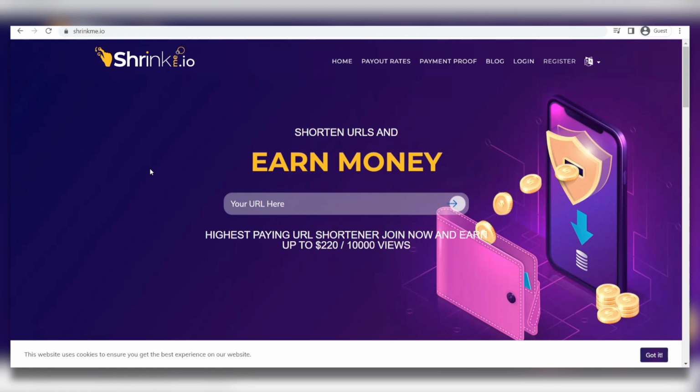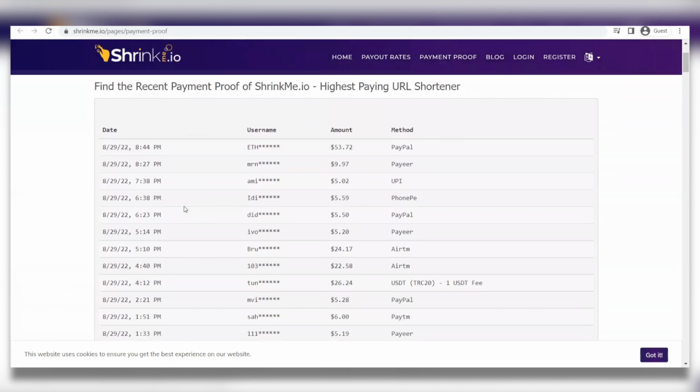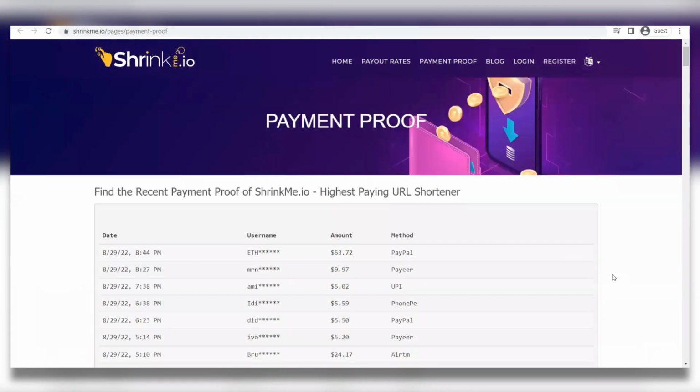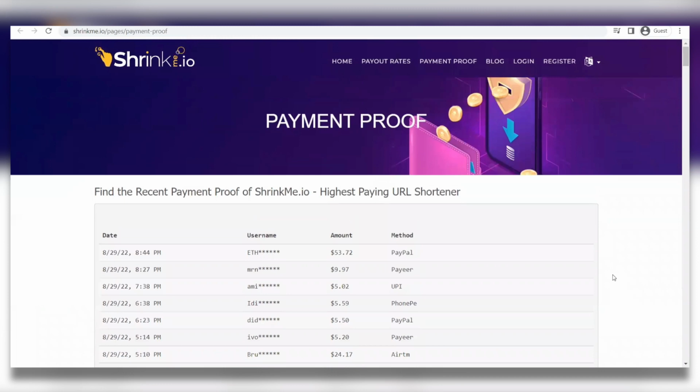I'm going to demonstrate some of this website's payment proof. I'm going to show you. Now, as you can see, people are making money here every single minute. And if you look at this, people are cashing out every single minute as well from all over the world. You're going to see thousands upon thousands of actual income proof. And this website always makes payment on the right time. There's no delay, no slacking off whatsoever.